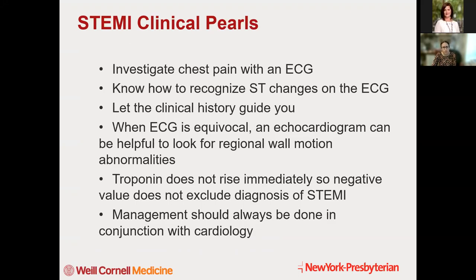So what are some of the clinical pearls when you're dealing with stenting? You want to always investigate patients having chest pain by using an EKG. It's really important for everybody in medicine to be able to recognize ST changes. Let the clinical history guide you. So if it's a patient that has known coronary disease, has a stent, has lots of risk factors for coronary disease, and they're having anginal pain that's associated with things like shortness of breath or nausea, diaphoresis, think about stent thrombosis.